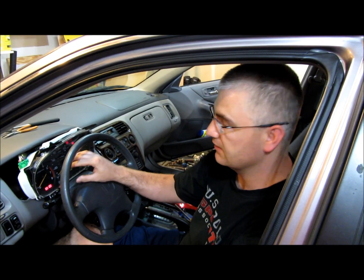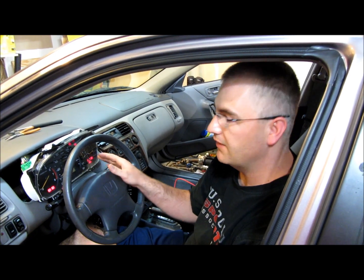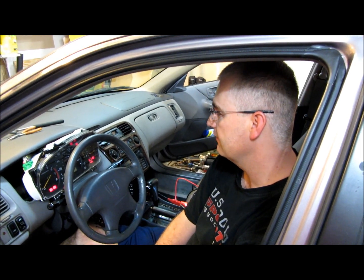Hi, I'm Mike, and today I'm working on a 2000 Honda Accord, and the problem that we're having with it is the instrument cluster. The display lighting is intermittent. Sometimes it works and sometimes it doesn't. And that's a problem when you're driving at night because you can't see how fast you drive and you can't see how much fuel you have.